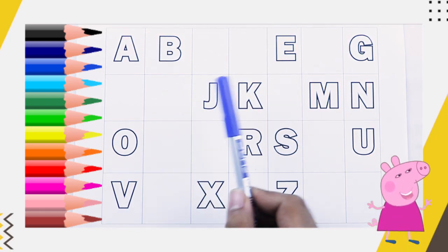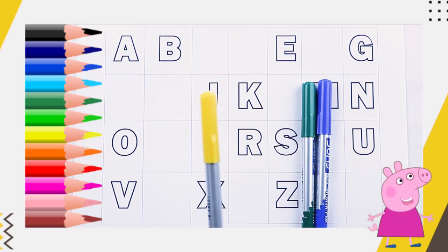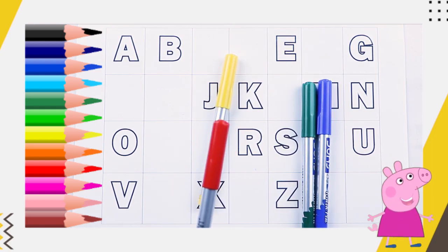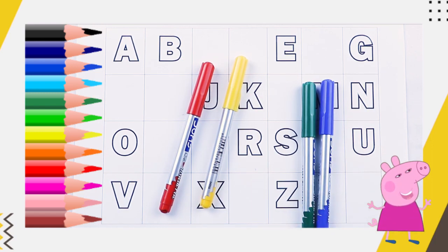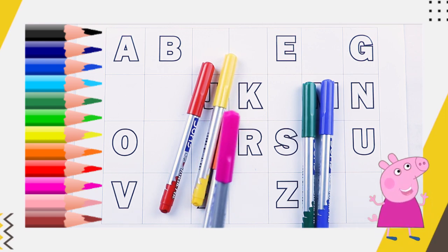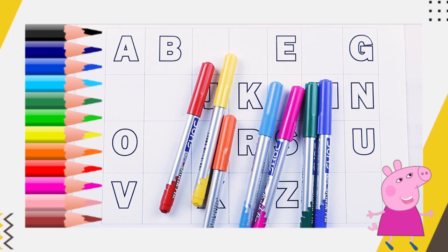Blue color, green color, yellow color, red color, orange color, pink color, sky blue color.